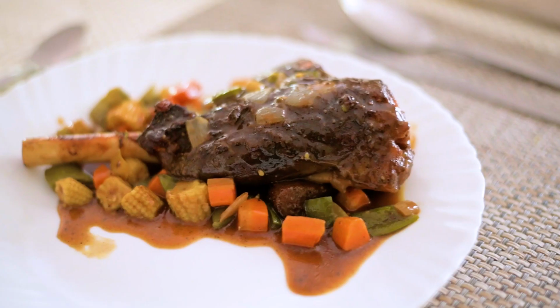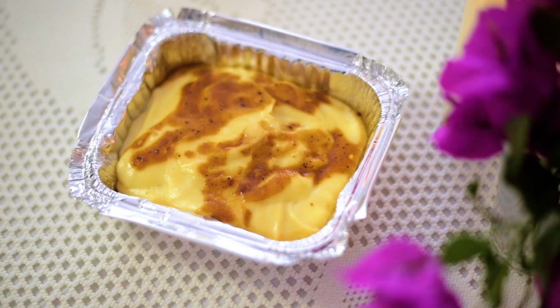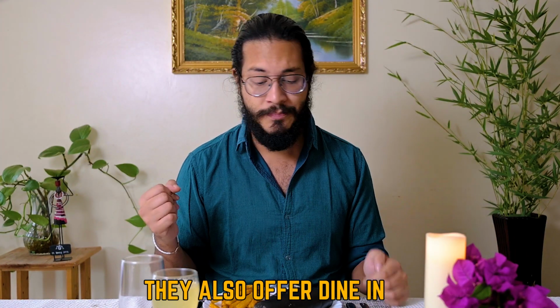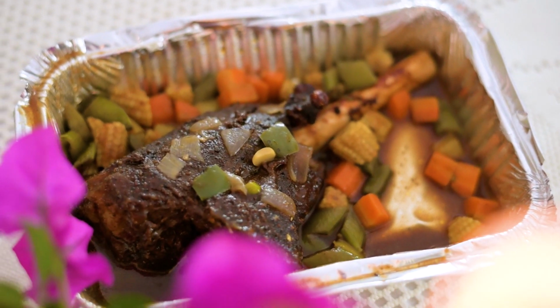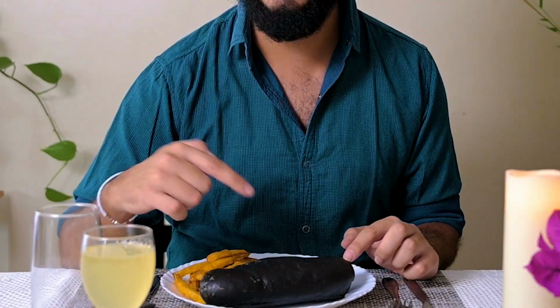So the Five Senses restaurant is actually a family-owned restaurant and they serve an array of different French cuisine, which I find really interesting. French cuisine in Nairobi, and that you can order it. They have a small but very variable sort of menu, and so you have a bunch of sandwiches and different types of main courses. This here is very interesting.